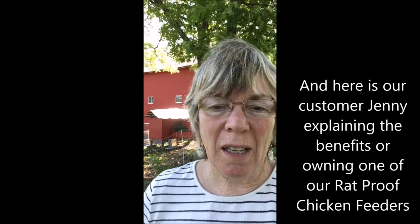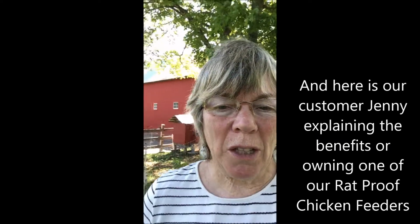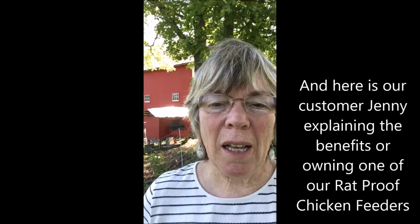I have had flocks of chickens of various sizes, usually around 9 or 10, and I'm trying to get them in the picture while I talk. But I am a complete supporter of the rat-proof chicken feeder. This is our third one that you see in the background. We use it indoors in the winter when they're in the inside coop, and we have them outside in the summertime. And I haven't had any difficulty teaching, especially the flock we have now, how to use it.